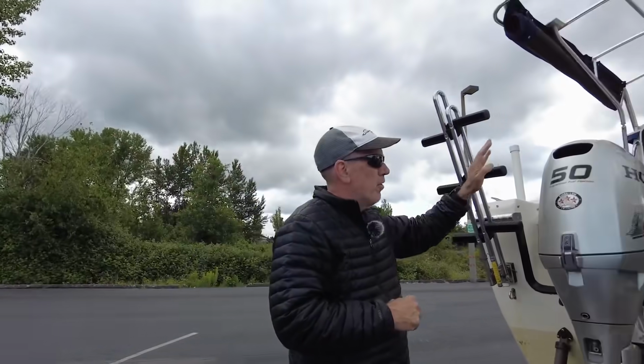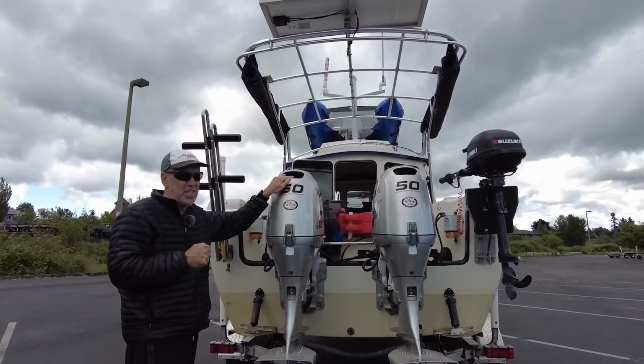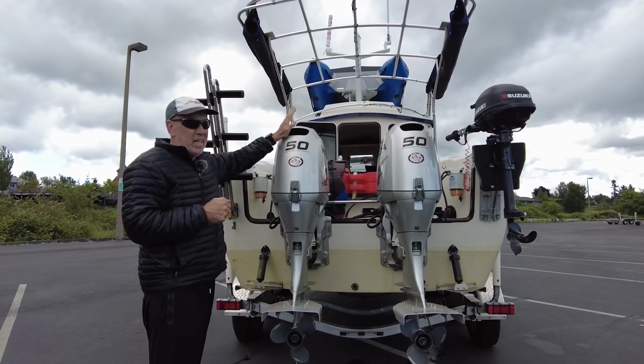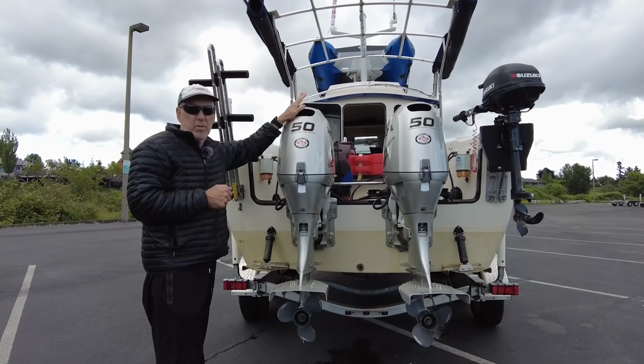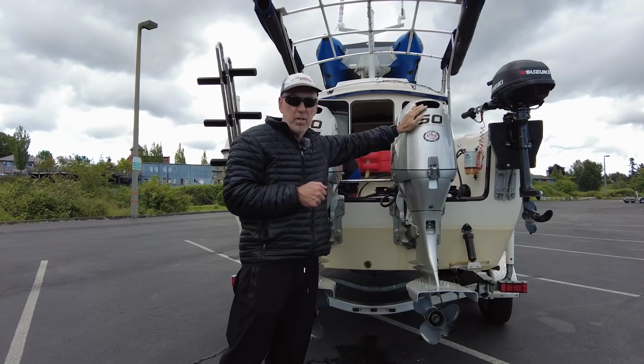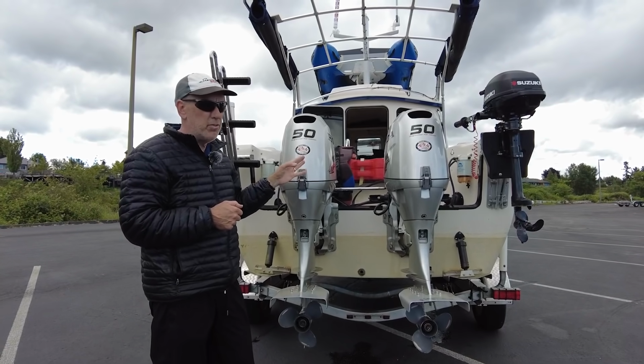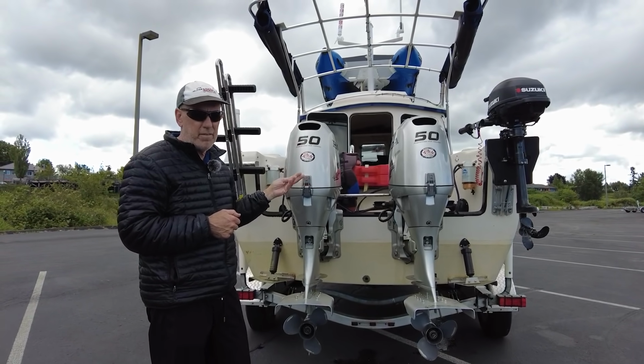Engines, 50 horse fuel injected Hondas. We love the fuel injection. These came out like a month before we bought the boat. Otherwise we would have ended up with carburetors. These are fantastic. They've run great. We have close to 500 hours on them and really have no problems.